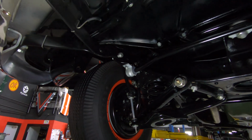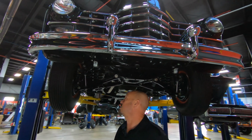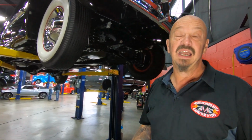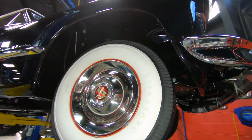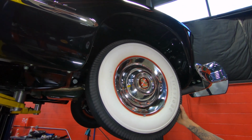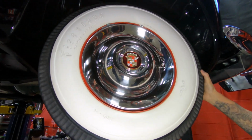I can't emphasize enough, I've seen lots and lots of these cars. You don't see the bottom sides of the cars ever done this nicely. A lot of times they'll be cleaned up a little bit. A lot of times they won't be cleaned up at all. Guys will spend thousands and thousands of dollars doing the top side and do nothing to the bottom side. Those hubcaps are looking sweet. And then we've got the original 7-inch by 15-inch wide whites looking good, man. I tell you, that Cadillac hubcap, look at that baby.